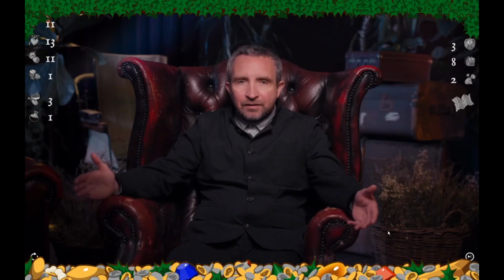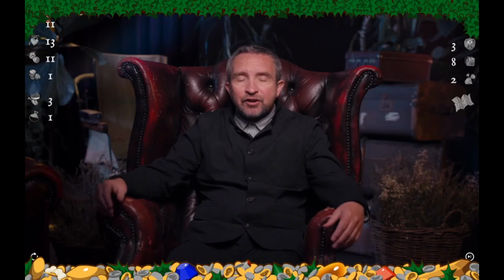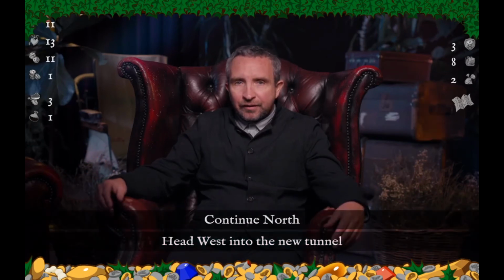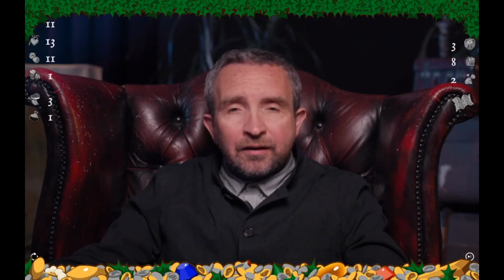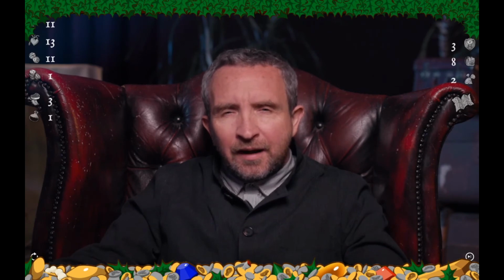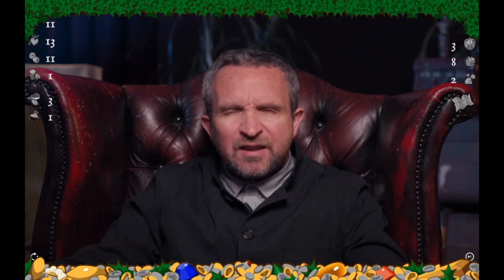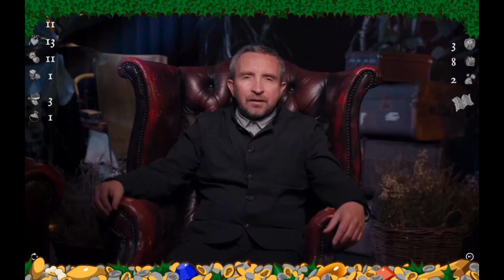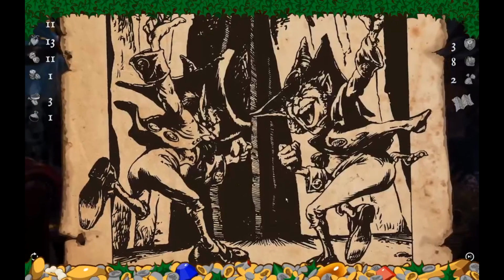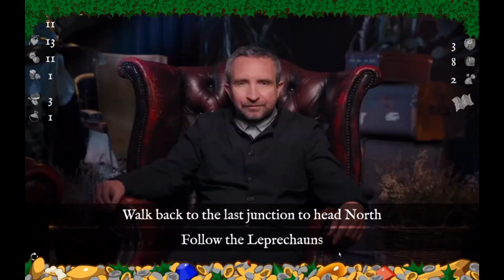The tunnel continues for quite a distance before you reach a junction. Go to the new tunnel. Ahead, you see that the tunnel turns a corner, beyond which it continues north. You stop before the corner, startled by the sound of high-pitched voices, whispering and sniggering. Draw my sword and look around the corner. You peep around the corner and see two small creatures running away from you. Right, follow them.